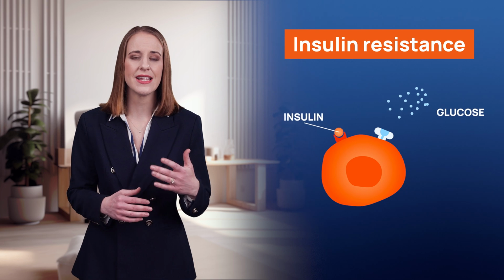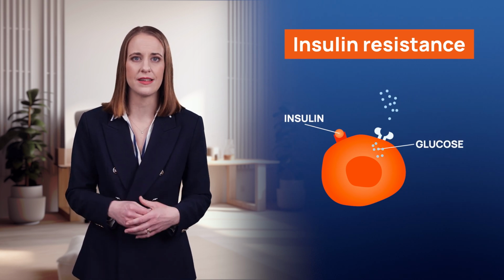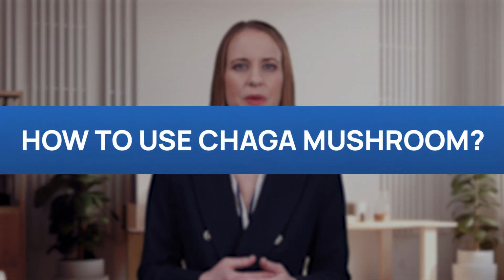This effect is thought to stem from chaga's impact on insulin resistance, enhancing the body's ability to respond to insulin more effectively. While these findings are encouraging, the translation of chaga's benefits from animal models to human health remains an area ripe for exploration. Continuing on, how should you use chaga mushroom?